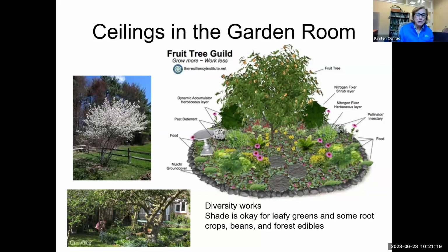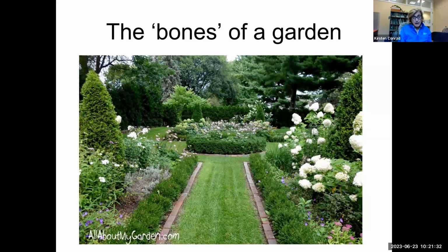And it has beautiful flowers, nice fall color, and lovely winter form in the landscape. One of the reasons we talk about a garden room and design in that way is to establish something called the bones of the garden.